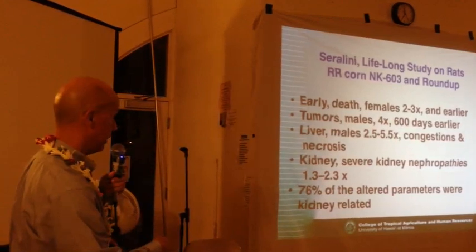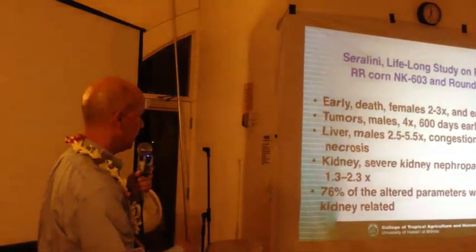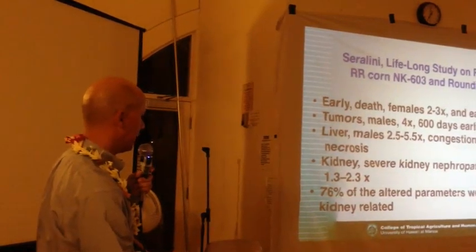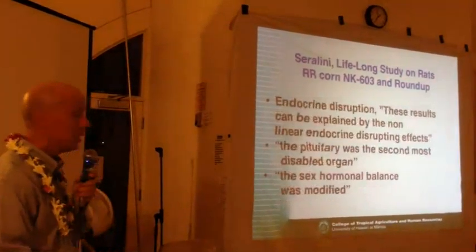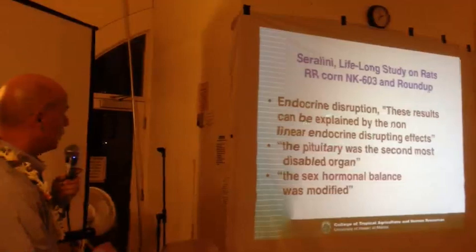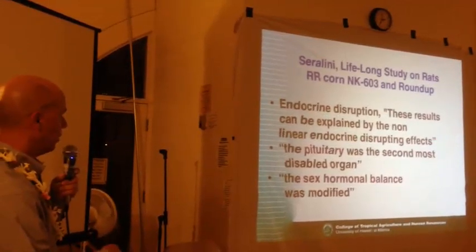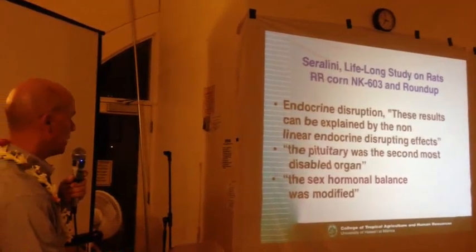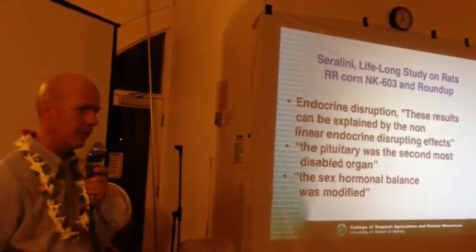liver damage in males 2.5 to 5.5 times as many compared to controls, congestions and necrosis, severe kidney damage, and 60% of the other parameters were kidney related. Also, they found endocrine or hormonal disruption, and these results can be explained by the non-linear endocrine disrupting effects. The pituitary was the second most disabled organ, and the sex hormonal balance was modified.